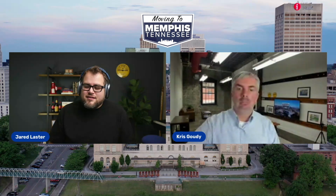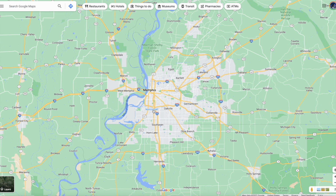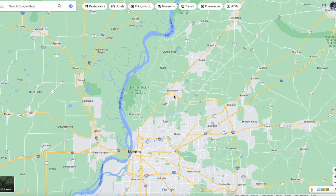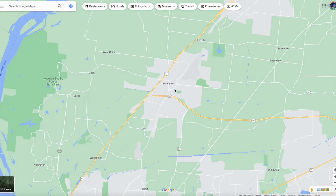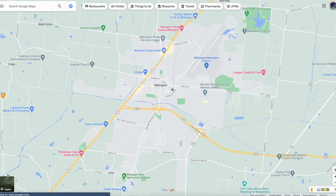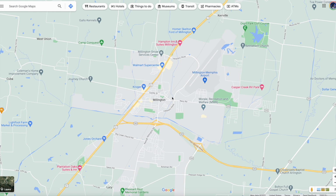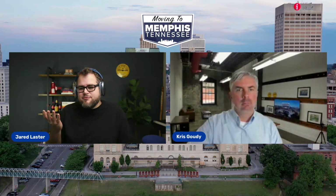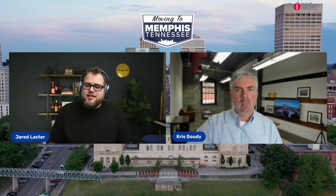Sure. The first thing we want to know is where is Millington even at? So Millington sits on the northwest side of Shelby County. It's right at the Shelby and Tipton County line there, right up Highway 51, in between Highway 51 and Highway 14 over there. Yeah, and so if you are going to be working downtown, I think it's about 30 minutes or so, give or take. Yeah, it's a 30-minute drive. Right? Yeah, 30-minute drive downtown, straight down Highway 51.